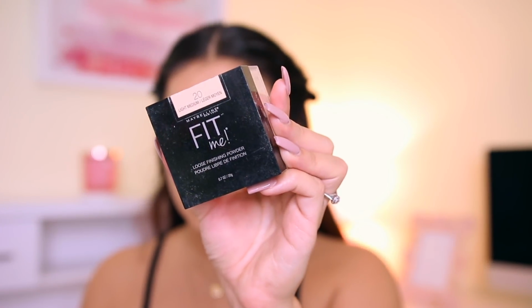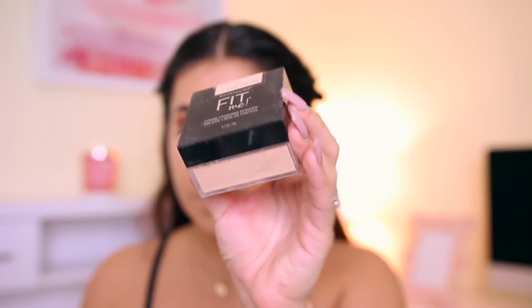I love it. Then what I'm gonna do is I'm gonna go ahead and set underneath my eyes. And I'm gonna be using an old favorite, actually. I haven't used this in a while. This is the Maybelline Fit Me Loose Finishing Powder. I have this one in the shade 20. Really, really love this. And honestly, I haven't used this in a while, but I know that I love it.